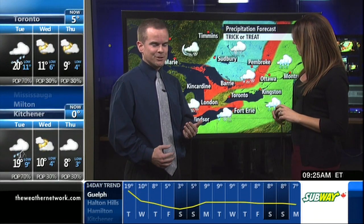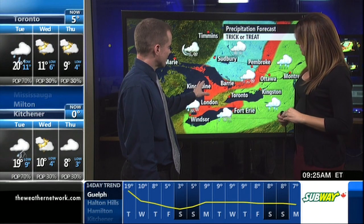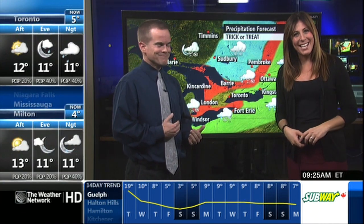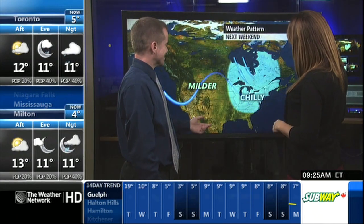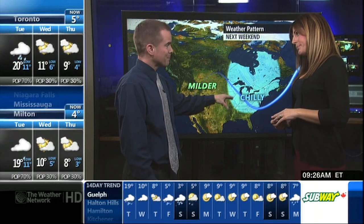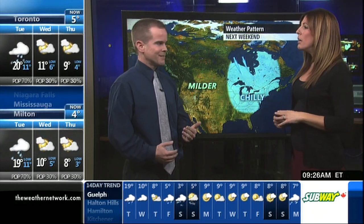Most of the widespread precipitation should be to our south, and then we'll be looking for lake effect precipitation. He's just full of good news today, isn't he? Snow Friday night into Saturday. And there's the pattern for the upcoming weekend. Temperatures, it's going to be November. It'll feel like November, but it's going to feel like late November.